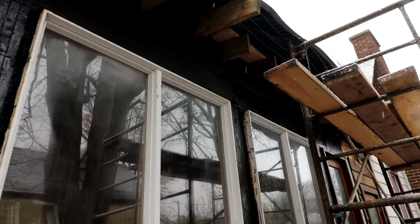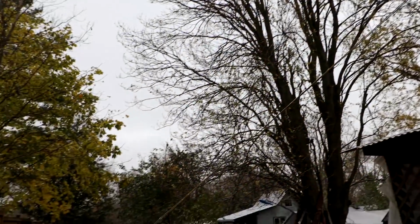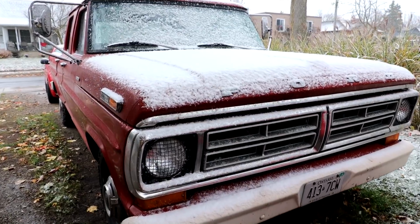So today's just not a good day. It's really super windy, and it's more like winter. Here's what the truck would look like with a white hood on it.